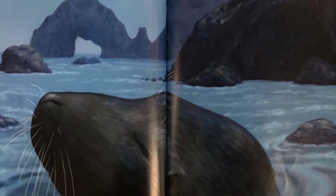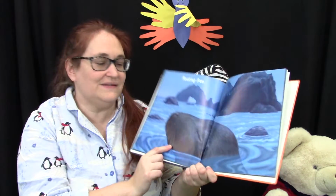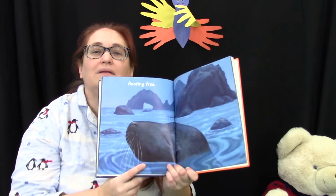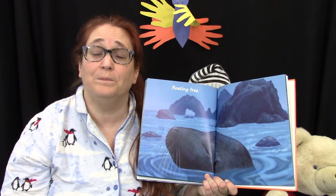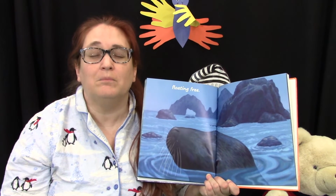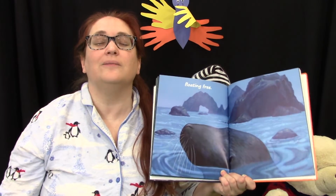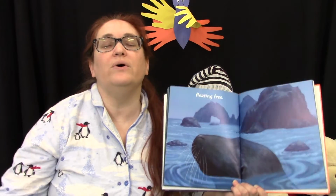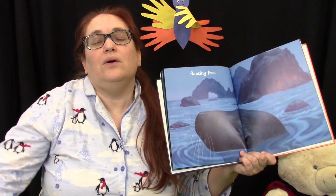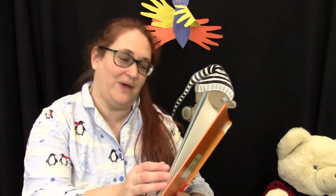Or floating free. Look at the seal. The seal is sleeping while floating. Can you do that? Maybe not. But close your eyes and pretend that you're floating. Let the water buoy you along. Float away.